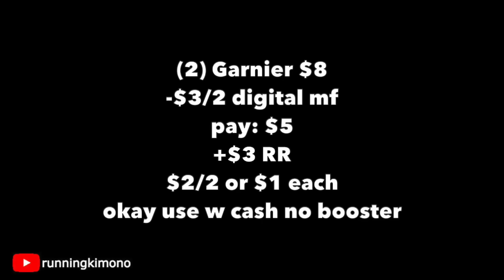Again, 2 of the Garnier Fructis for $8. Subtracting your digital coupon, you'll pay $5. Get back a $3 register reward, making it $2 for 2 or $1 per Garnier. And it is okay to use Walgreens cash if you're doing this deal with no booster.